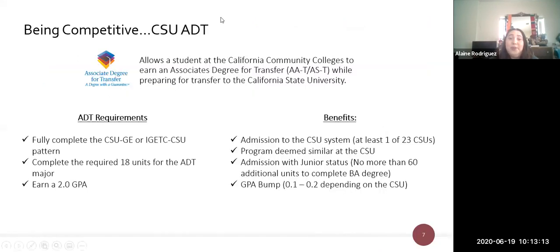Okay, we're going to continue with being competitive. What else you can do to be competitive? So I did mention earlier an ADT. So that is an associate degree for transfer. And what this is, it's a degree that allows a student at the community college, so at Rio Hondo, to earn an associate's degree while preparing to transfer to a CSU.